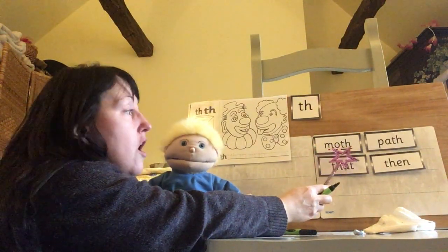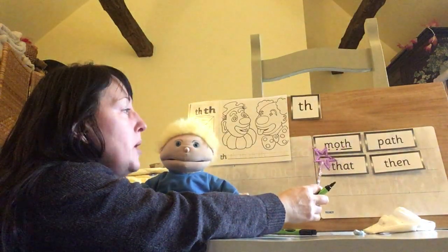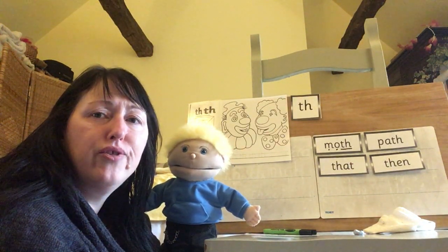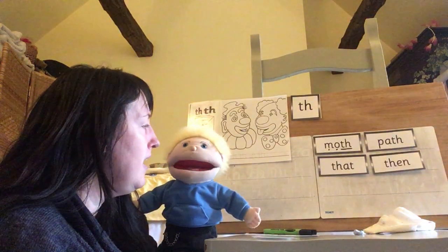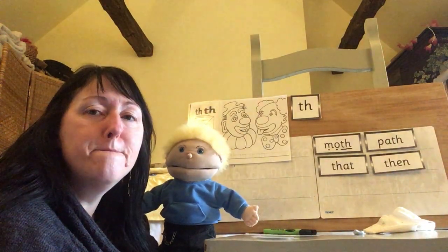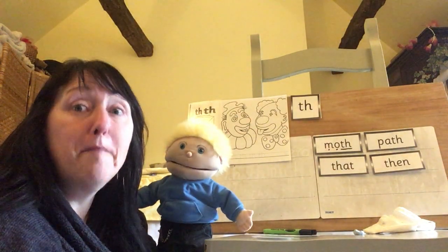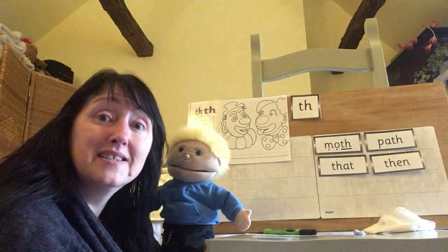Ooh, which one should we try, Fred? Little tongue. Can we try the other one, Fred? Okay. Moth. Fred likes that one. Moth. Yeah. You tend to see them at night and they're attracted by lights, aren't they? Moths.